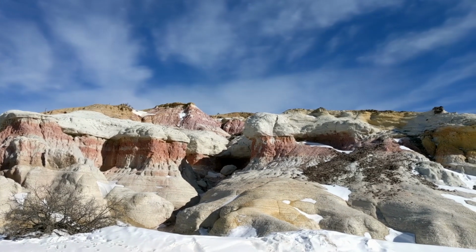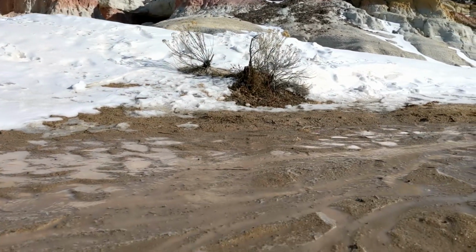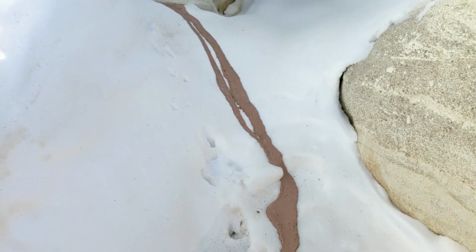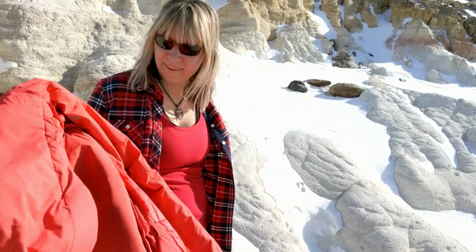The rocks are pink and so is the water. I think the minus 40 coat was a little bit overkill for today.